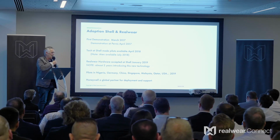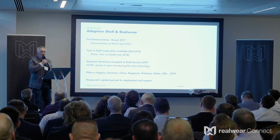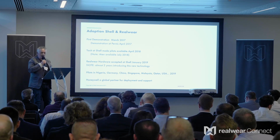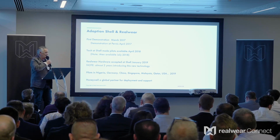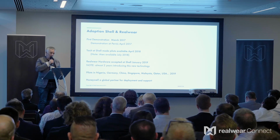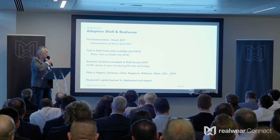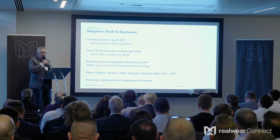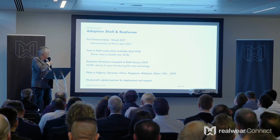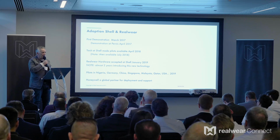And the ATEX version became available in 2018, and that drew our attention because in Shell, especially in upstream, we have a lot of ATEX areas. There's a lot of glasses around, there's a lot of hardware around, but not many of them have ATEX, or I should say maybe none of them. Only the RealWear has that. So that drew our attention. In Shell, the RealWear hardware was accepted in 2019.